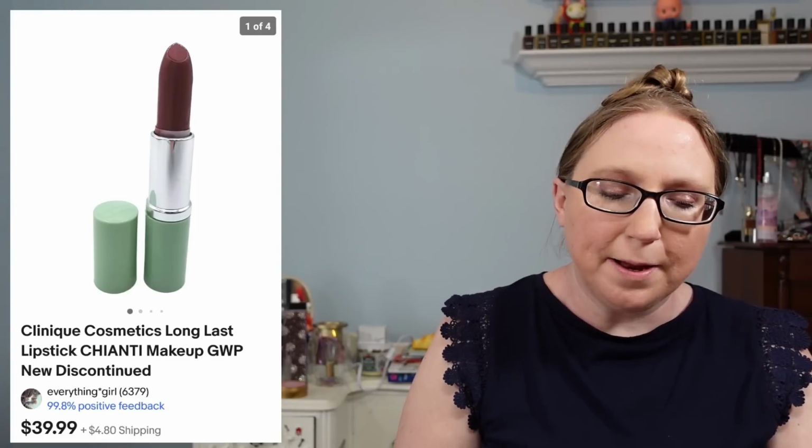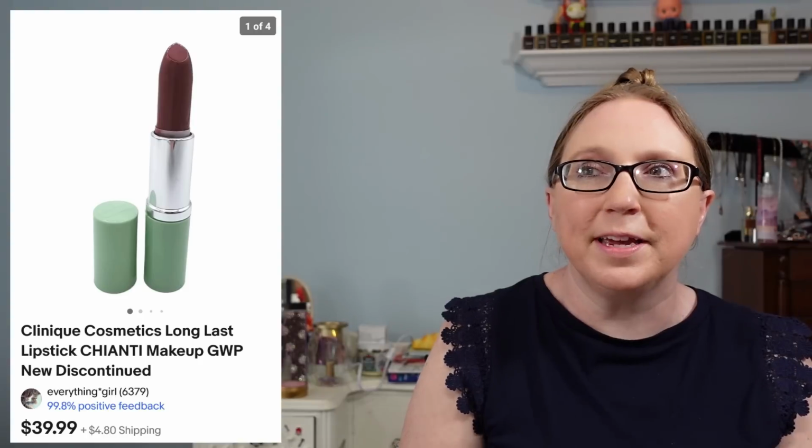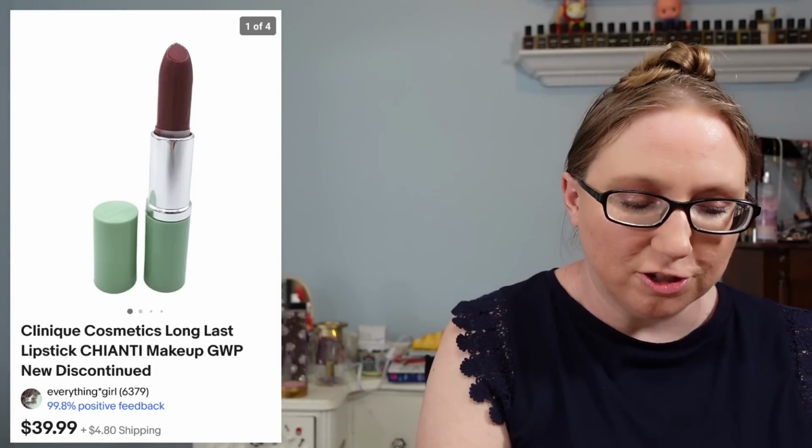So the first item I have is a Clinique lipstick that sold for $39.99, and that came from a flea market. At one point I had purchased a bunch of Lancome and Clinique and Estee Lauder lipsticks someone was selling at a flea market. So that's why you've been seeing a lot of those lately in these cha-chings.